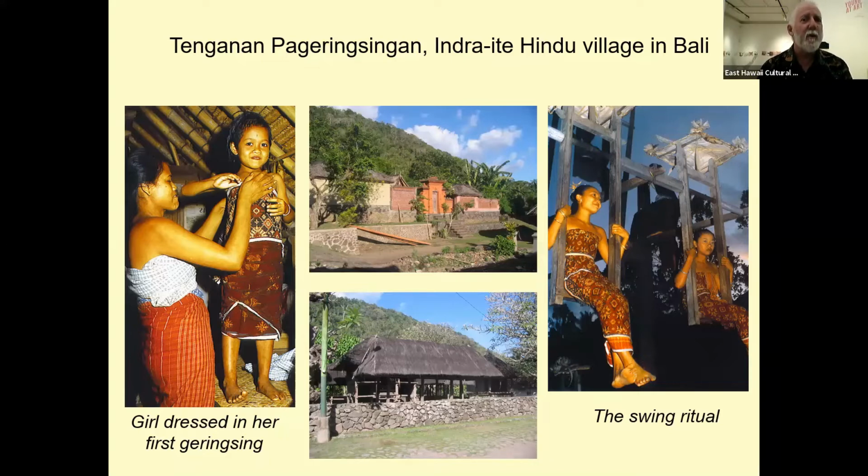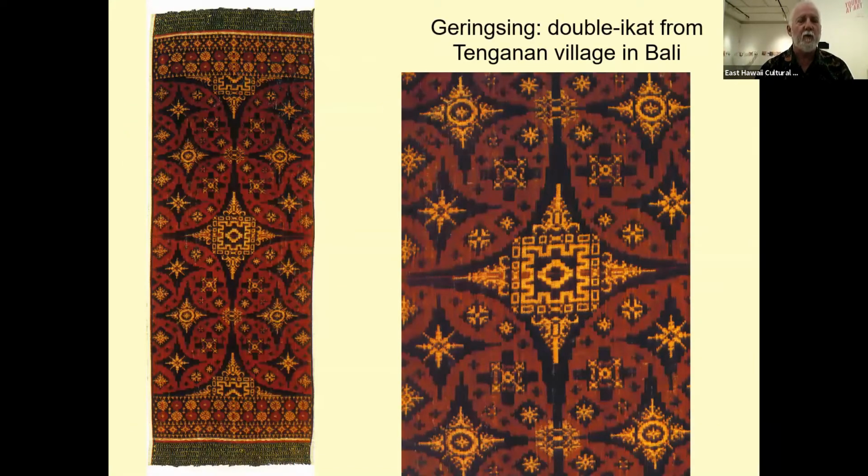We'd love to know more about their history. There are lots and lots of legends. There are shipwreck legends and all sorts of things, but they seem to have brought from India not only particular archaic Hinduism, but also this extraordinary cloth technique, geringsing. What is it? It is double ikat, which means that the pattern has been dyed both on the warps and on the wefts before weaving, and the woman who weaves this thing has to sit there and get it all lined up right.